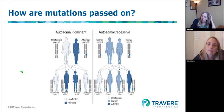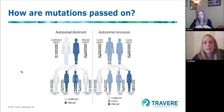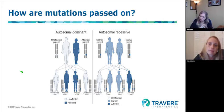Sometimes when people look at this little chart, they ask, okay, so if I have 4 kids, I'm going to have 2 that are affected and 2 that are unaffected. And that's not the case. Each time you have a child, there's a 50-50 chance they would have it and a 50-50 chance they wouldn't. So it's not that with 4 kids, 2 will definitely have it and 2 definitely won't. You could have 10 children and 3 would have it. You could have 2 children and both have it, because it's just a 50-50 chance with each child. Mm-hmm. No, I think that's a great point.